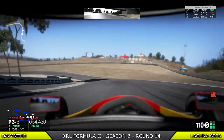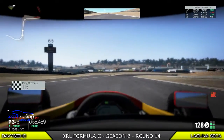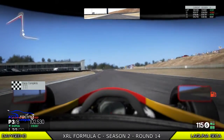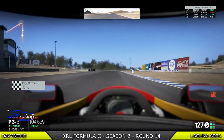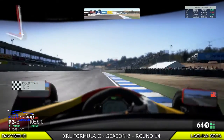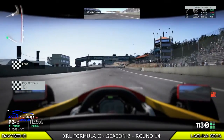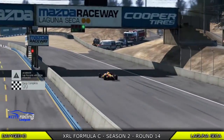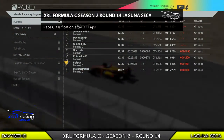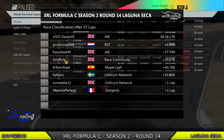So as we near the end of this lap, let's summarise the season. It's been a great first season for me in the Formula C cars. I never expected to be able to challenge for race wins and podium places and challenge these fast guys, but I'm very happy to finally seal that third place in the championship.